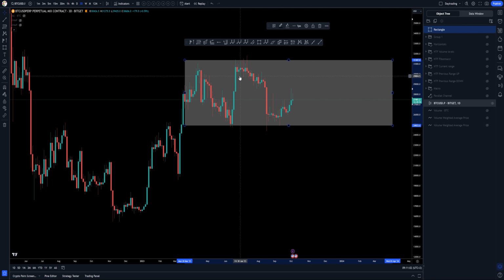Sideways, overall macro environment. No discussion about it, no speculation about it. Doesn't matter what you think, doesn't matter what you want to happen. This is what it is. It's sideways.